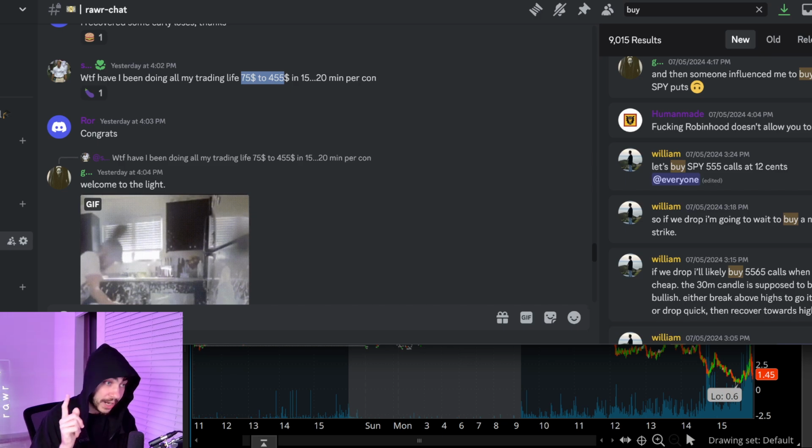I used the 30-minute chart as a confirmation to that foundation. Remember that video that I showed you yesterday? I created a foundation. The foundation was the trend. The trend said that's going to be our bull trap level. The confirmation was the 30-minute chart. I did the same exact thing. How many people did that?